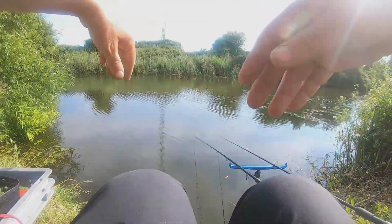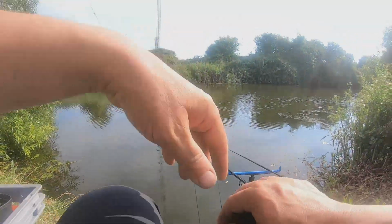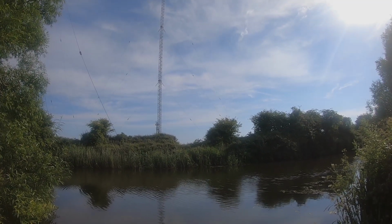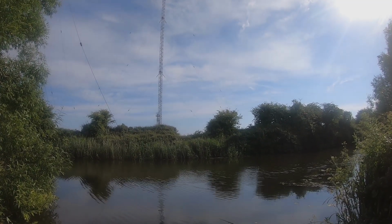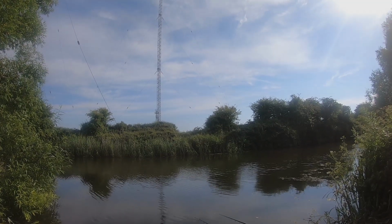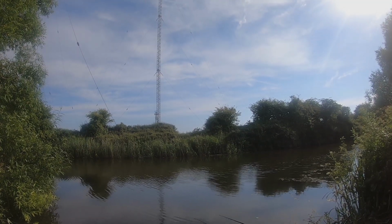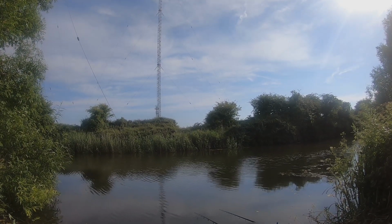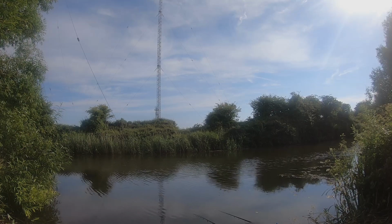There we are. Yeah, so things are slow, but that's what I expected. I feel like a handful of small fish or one better fish will be a result for me. This is a bit of a recce really, just to see how hard it is and just to get back used to fishing, rod and line.